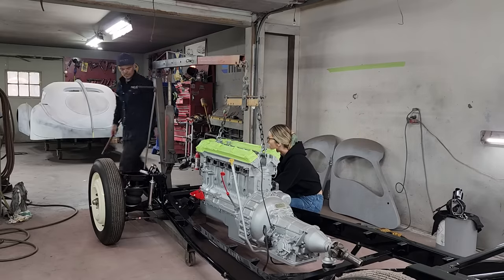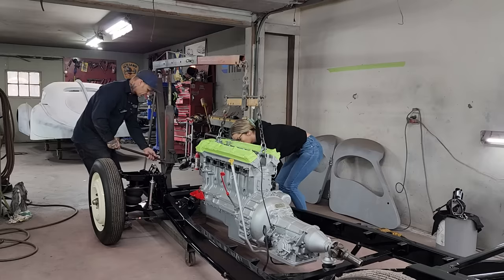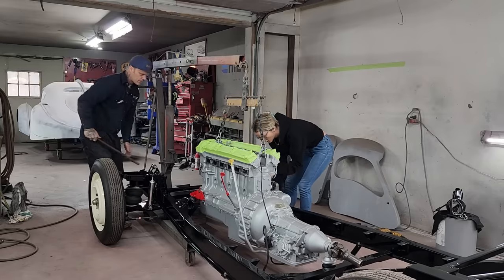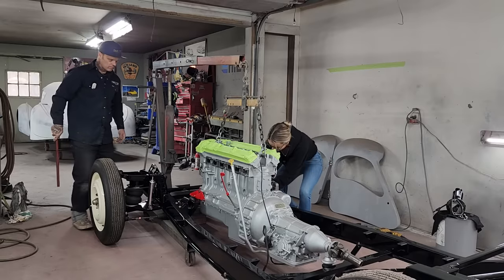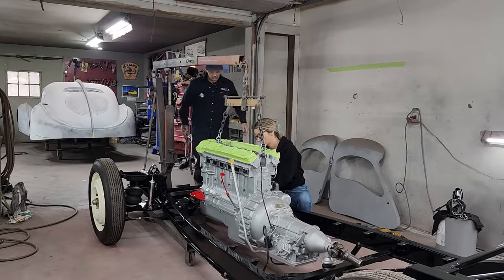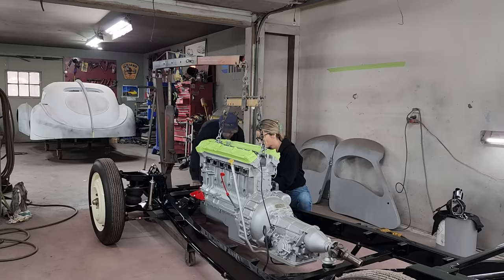Are you lowering it more? Do you want it lowered more? I want to lower it down just a little bit. It might be easier. But I don't want to hit. Okay, there we go. Okay. So. Flat. Hold that one on. Okay. You got them all on? I got the flat, the lock, and now the nut.